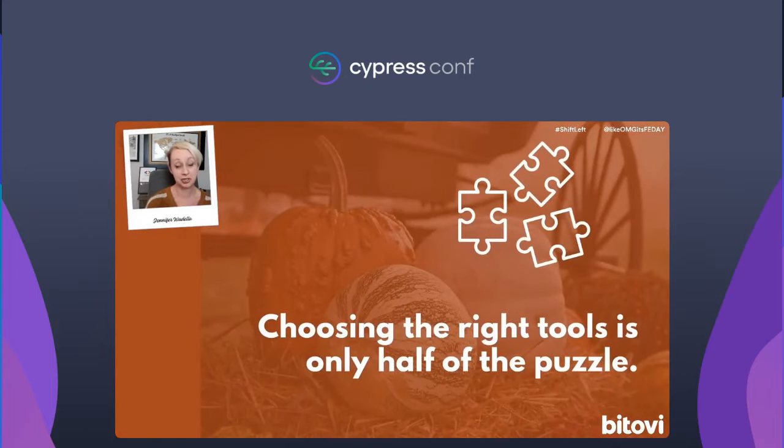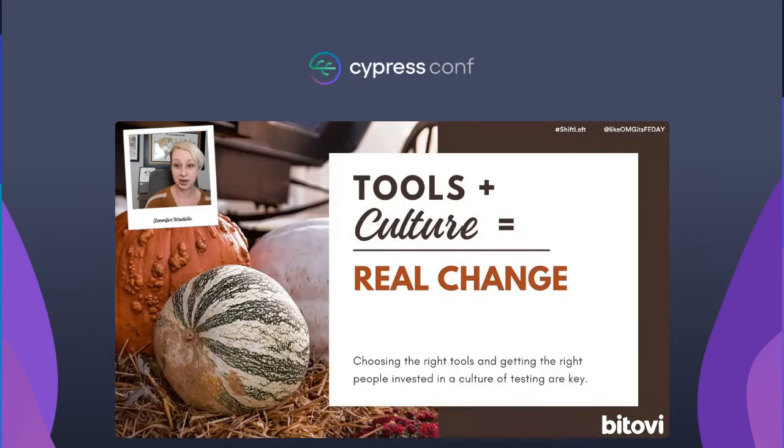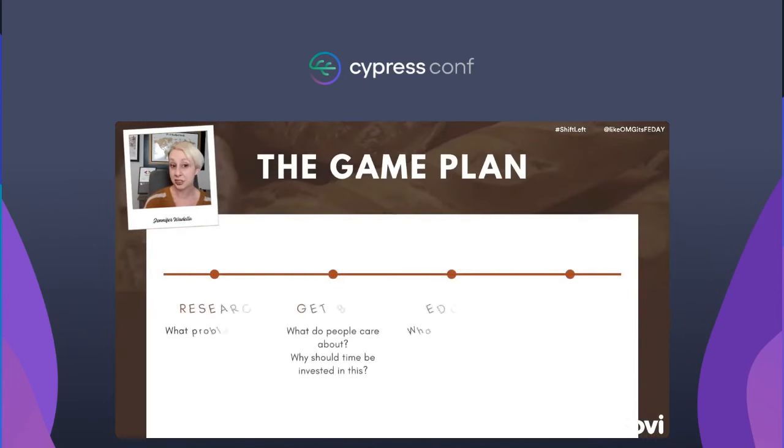For shifting culture left, choosing the right tools is only half of the puzzle. If we want real change, we need to look at our culture as well as the tools we use. So today, I want to give you a roadmap of how to go about doing this and help your company shift left and adopt tools like Cypress so that you're not defeated like the little pumpkin. So let's talk game plan.